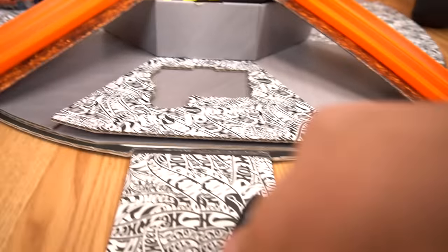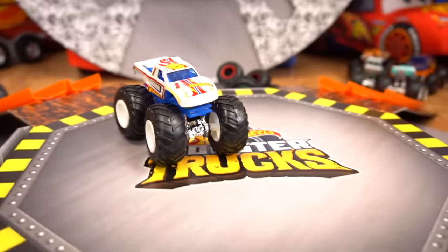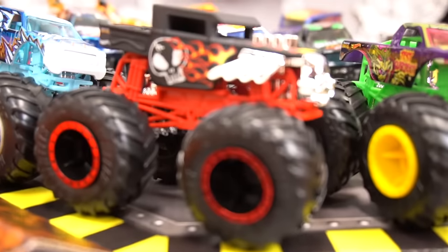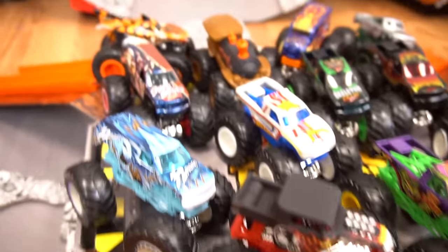All right. And the last one is Hot Wheels Racing Truck. Right there, made it to the middle. All right, so there you go. There are the new monster trucks from Hot Wheels with these big, huge tires. Check it out. So thanks a lot to Hot Wheels for sending these out to us for free to check out. They're really, really cool.